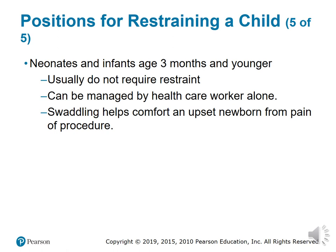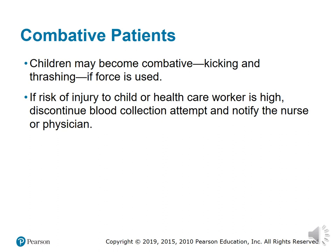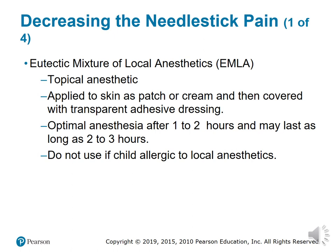Children who are combative or may become combative, kicking and thrashing, where you're using too much excessive force: if that happens and we know that we're running a high risk of injuring not only the child but yourself as well, we won't collect any blood and we'll notify the nurse or the physician that the child became too combative. And most times when we reschedule the lab, the doctor will prescribe either a sedative for the parents to give, or they'll go by the doctor's office first and get EMLA put on, which is a topical anesthetic.